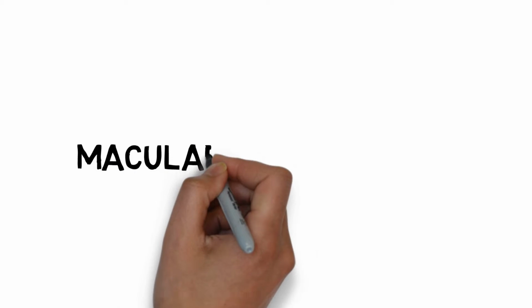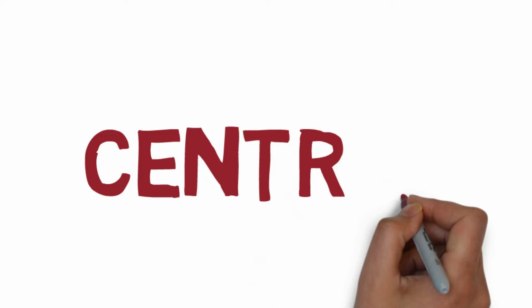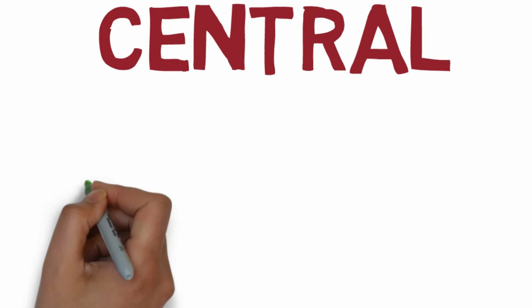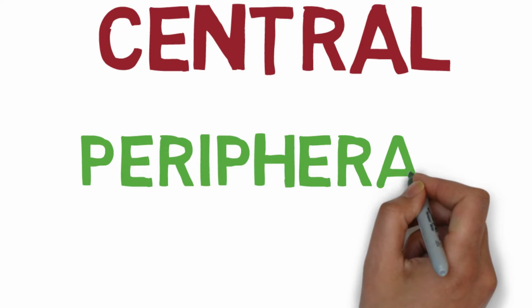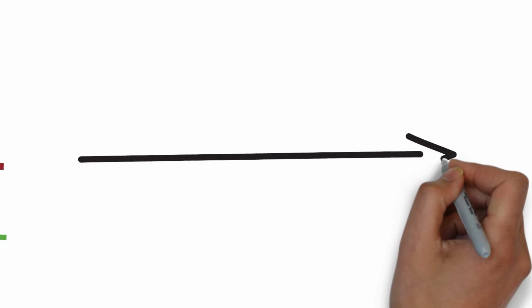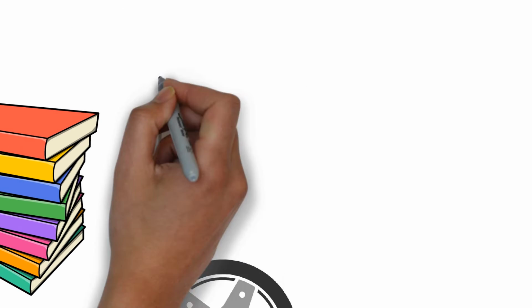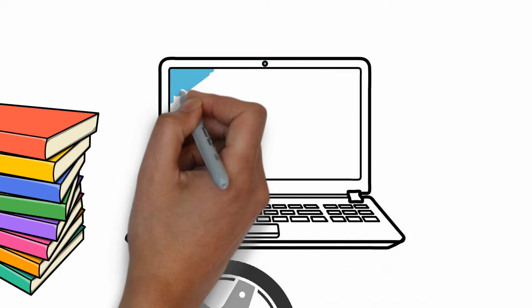Macular degeneration is the leading cause of blindness in developed countries. It results in a progressive loss of central vision whilst leaving the peripheral vision intact. As our central vision is used when looking at fine detail, this may be particularly debilitating as it can impact on our reading, driving, and any activity where we really need to see what's happening.